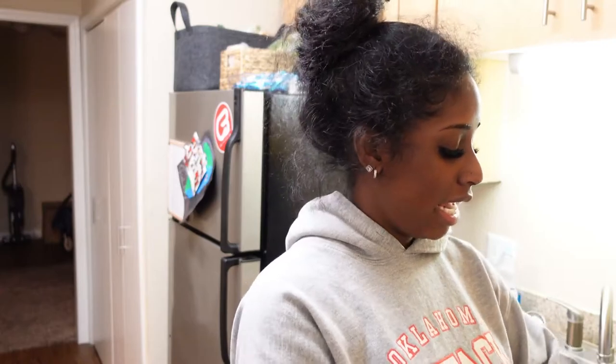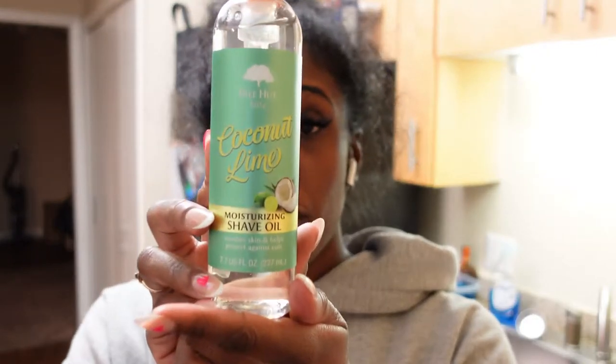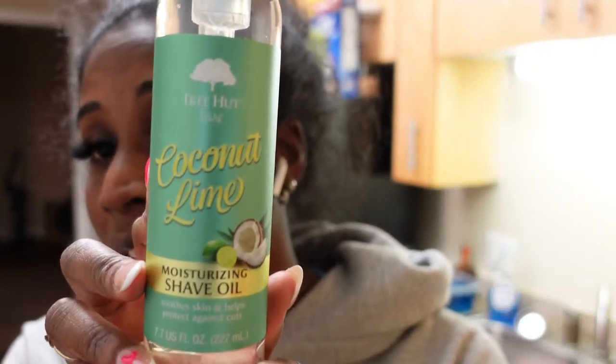So, anyway, besides that, I made a lot of mistakes in Ulta today, and I'm going to share them with you. First of all, for the girls who have already heard about this, the Coconut Lime Shave Oil by Tree Hut is a phenomenon on YouTube. So I said, let me get some, let me try it, because all y'all talking about it, I must have some. I also got their face scrub.